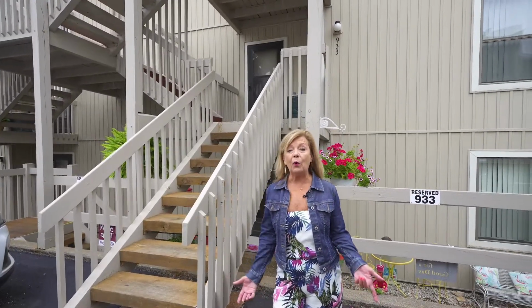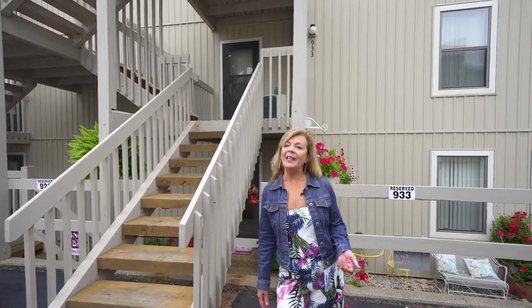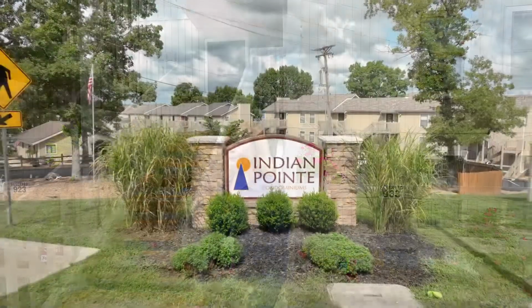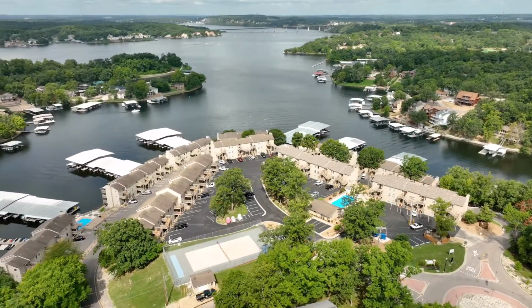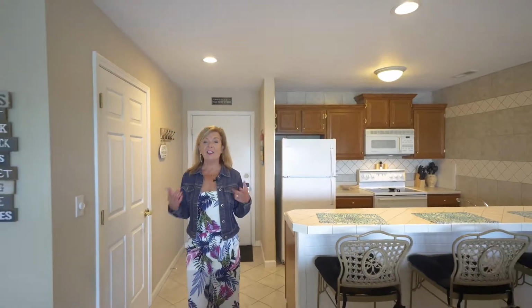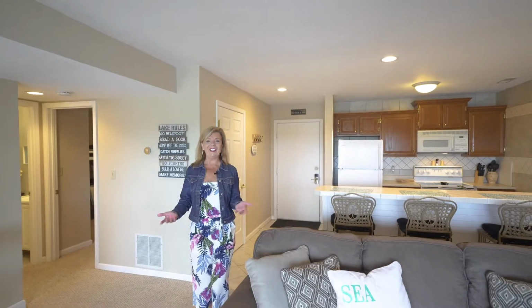If you've been looking for a condo in the heart of Osage Beach, then welcome to 933 Indian Point. Come check it out. Pack your bags because this two-bedroom, two-bath condo comes completely furnished and it includes a boat slip.